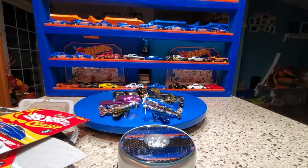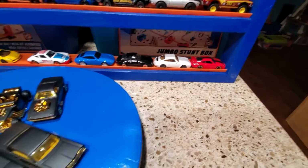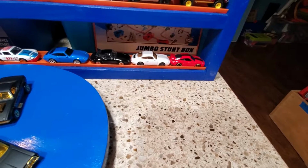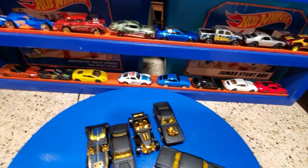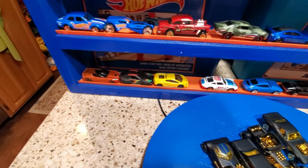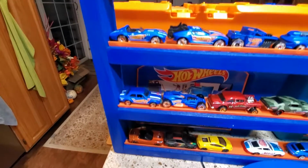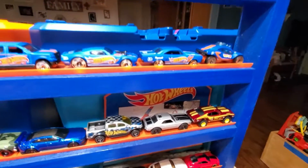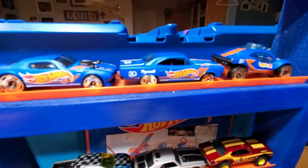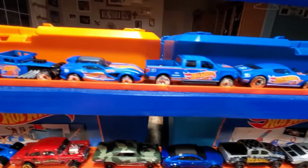Also, made some purchases this week. Got a Porsche 911 over there. Then we got some Carreras, Lamborghini, Honda, and a Corvette Stingray. And I also just got this whole Hot Wheels racing set. I had a bunch of these. I didn't have the Roadrunner, the Firebird, the F-150, or the Bone Shaker. But I got them all now.